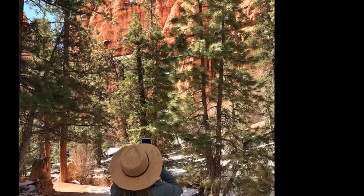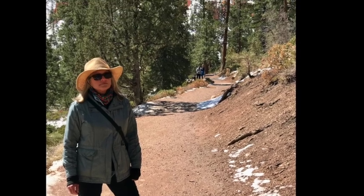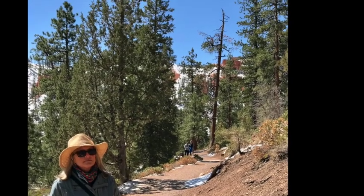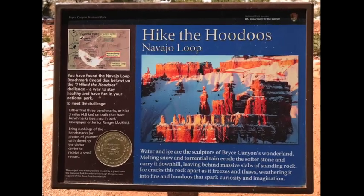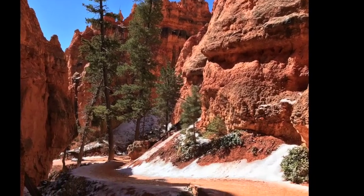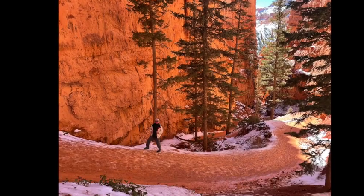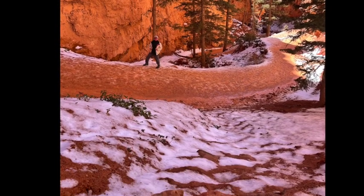On down into the bottom of the canyon. It's a pretty substantial length of this down at the bottom where it's fairly level through the woods. Then you get the Navajo Loop. It's a choice you can make. We elected to take the Navajo Loop. We think you should do it. Make that choice. After a time, you begin to ascend.